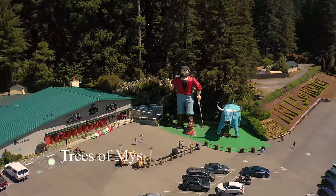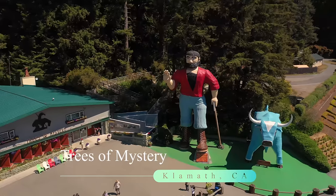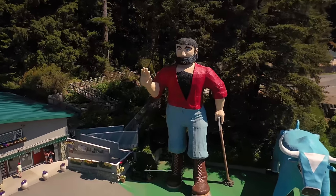Trees of Mystery is a nature park where you can take several trails, including a new canopy trail, and view several unusual tree formations.